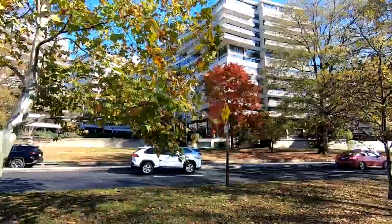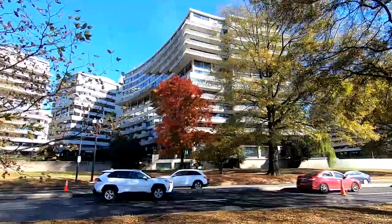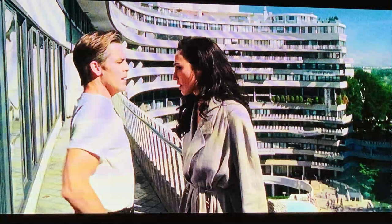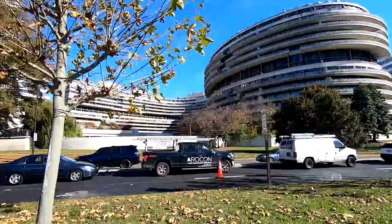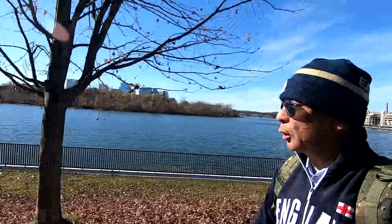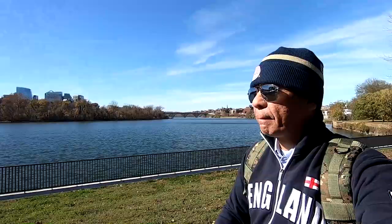This is the Watergate complex, everybody, to my left. The Watergate complex is many things. It's office buildings, it's a hotel, it's an apartment building. Also in the movie Wonder Woman 1984, it is where Diana Prince lives, one of these apartments over here. Diana Prince, aka Wonder Woman, lives here at the Watergate. As we pass by the Watergate, to my right is the Potomac River. The mighty Potomac River, as we make our way to the Kennedy Center and the Lincoln Memorial.